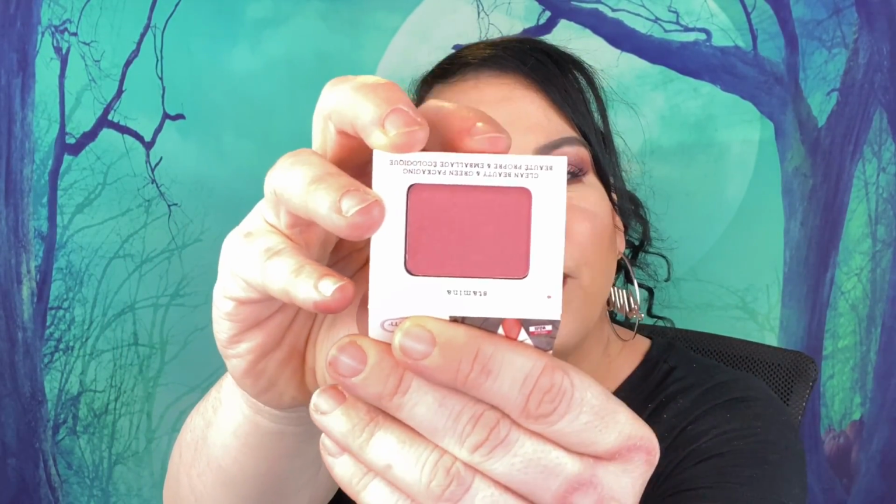Stamina? I don't know if I'm saying that right. All right, I'm having a hard time getting this out. Okay, so that's what it looks like. And there we go. Now, I picked this out because I thought it was lighter, but it's a really pretty color and I'll definitely use it.